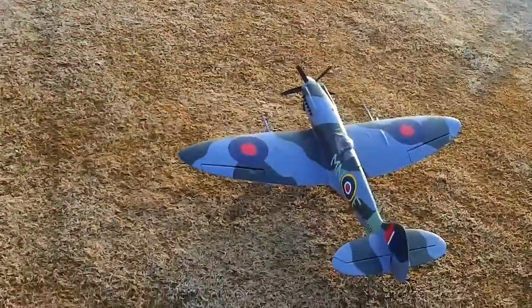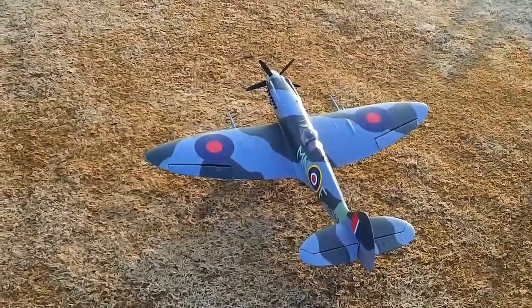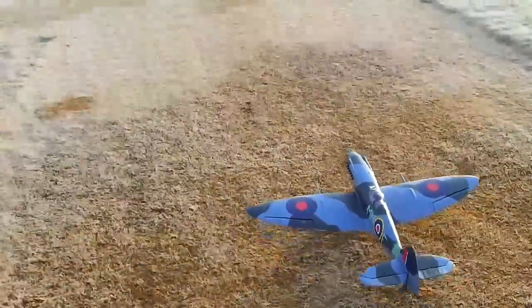About that one. I see that one when I walk into Hobby Town. I like it. It flies really, really well. Let's see if I can get it off the runway.